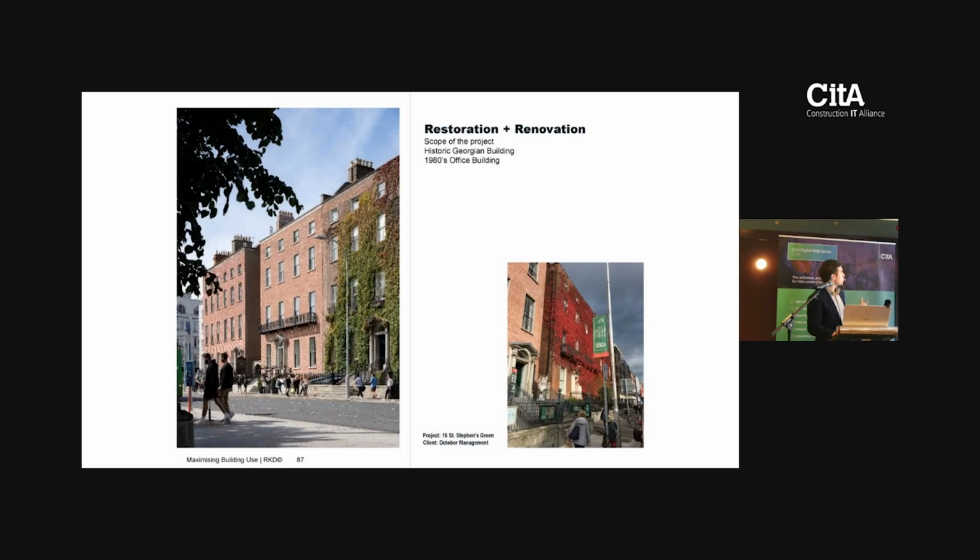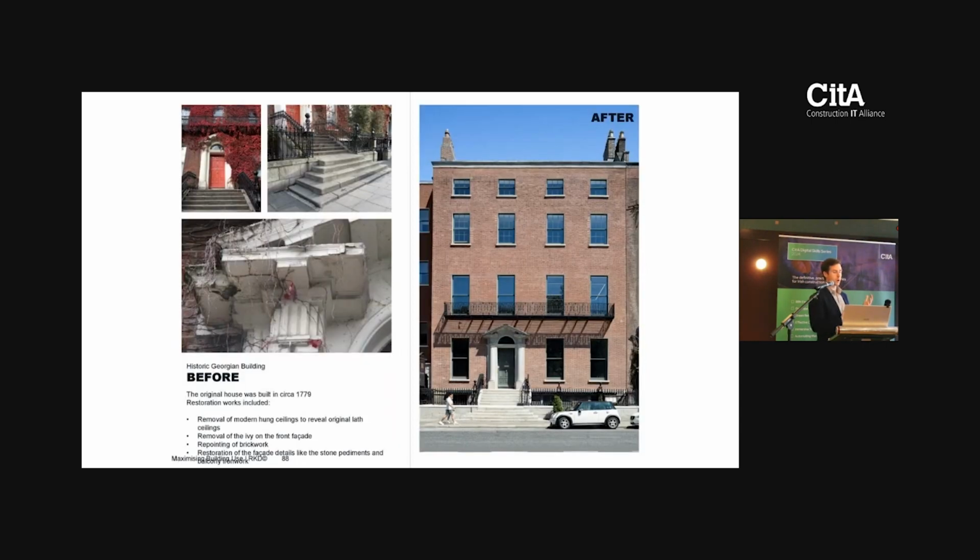Some images of the front, people would probably know the restaurant Peplo's is below in the basement. So the restoration and renovation of the historic building, quite extensive. The front of the building used to be covered in a lot of ivy. So part of the restoration works included removing that, repointing the brickwork, restoration of the facade details like stone pediments, and really bringing it back to its old glory, and it almost looks like a new building, even though it's over 200 years old.